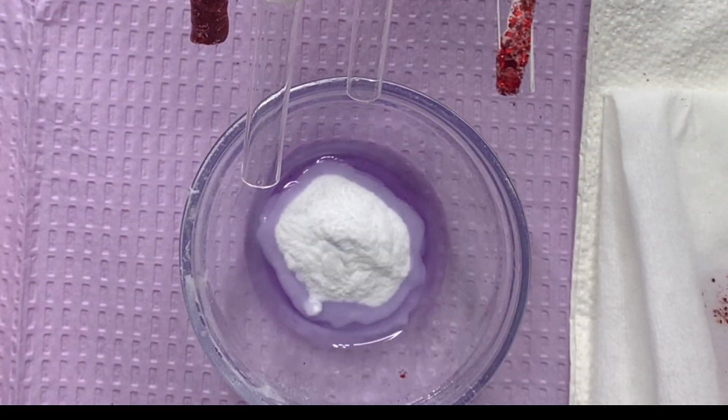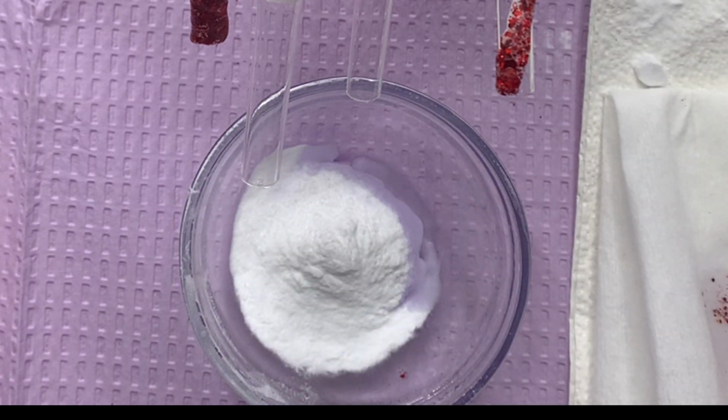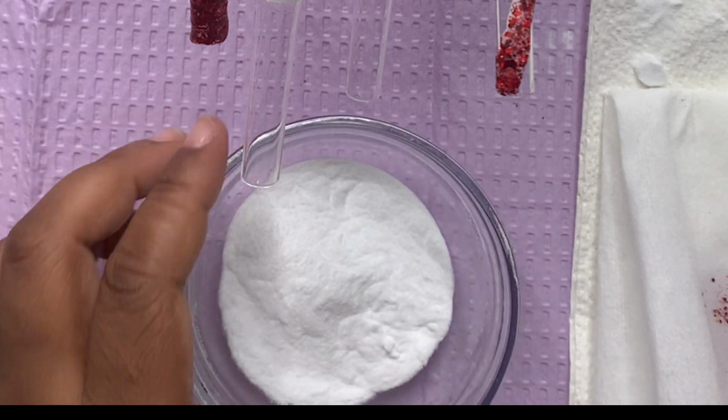I did want to show y'all how I clean up my monomer. I just take some baking soda and I let it soak. It kind of helps with the smell in the room, and also it's easier to just scrape out and dump into your trash bin and take out later on.